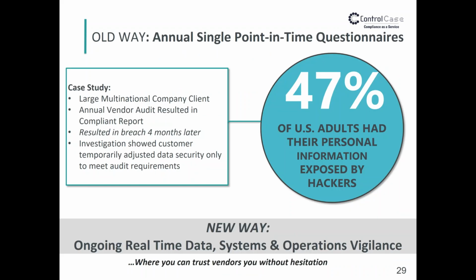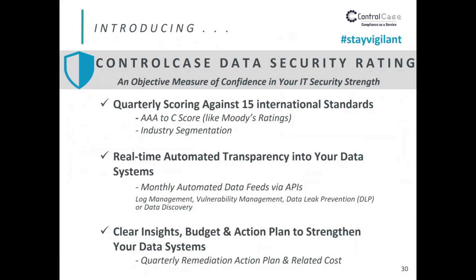And the old way was, let's do a questionnaire once a year, and let's come back the next year. Well, guess what? That doesn't work, we think. We think the new way is ensuring that as you evaluate your vendors, or as you're a vendor that needs to get evaluated, you need a rating. The whole world understands Moody's ratings, right? AAA and C. The board understands it, the whole world understands it.